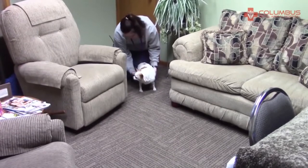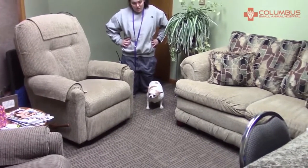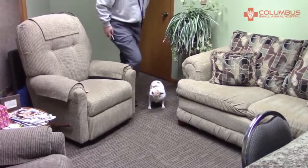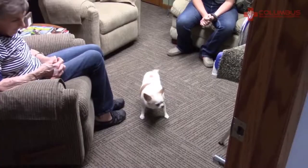This is later that same day, and you can see that Jasper has gained a lot of strength. His owners have been protecting him, keeping him from getting further injured, and working with him at home, and he's gained a lot of strength and capability during this time, and there he goes. Good boy, Jasper. Trucking right along there.